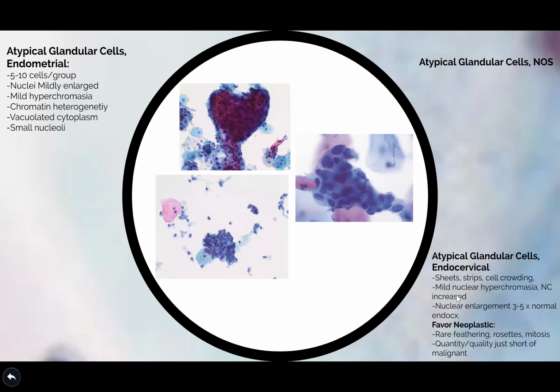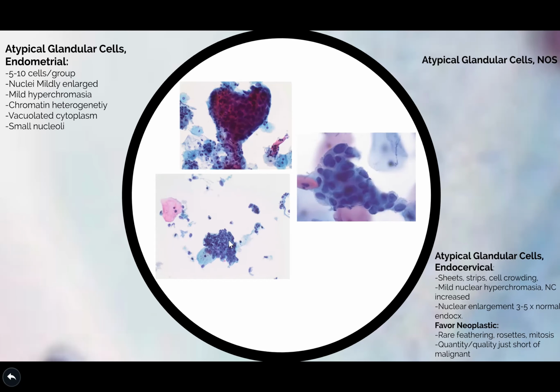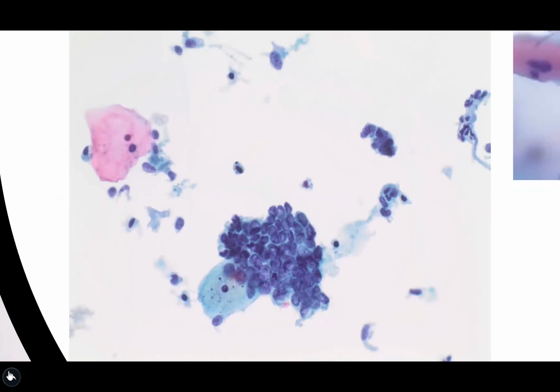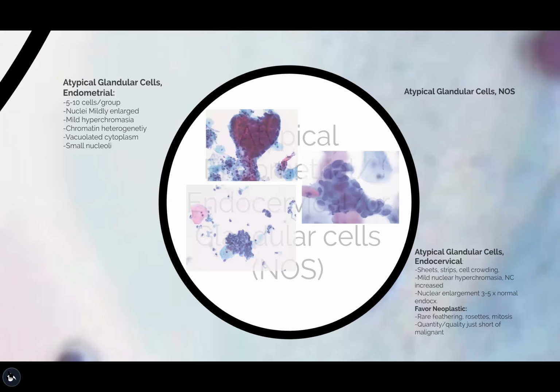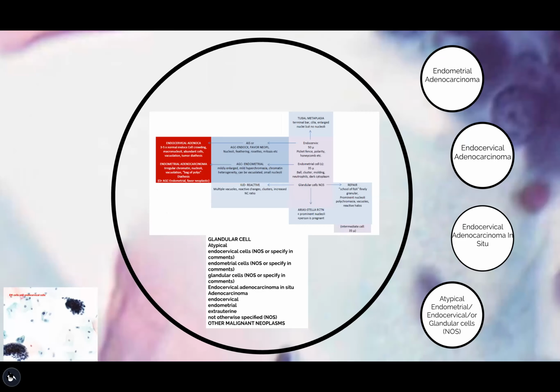Nuclear enlargement can be atypical glandular cells, endocervical. You can say, yes, these are definitely endocervical, if you can appreciate their honeycombing and they're a bit larger than usual. And these would be the atypical glandular cells. This one's also forming a heart for some reason. So these are all of the different categories.